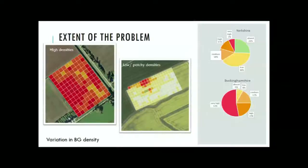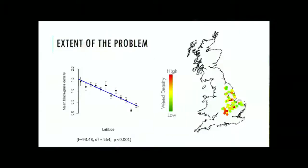You can also see, if you look at these little pie charts, which you might not be able to see from the back, that this varies nationally. In the south, in Buckinghamshire, it's a massive problem. There's a lot of high and very high densities of black grass, whereas in Yorkshire, a lot of the squares that we surveyed are actually absent or low densities of black grass.